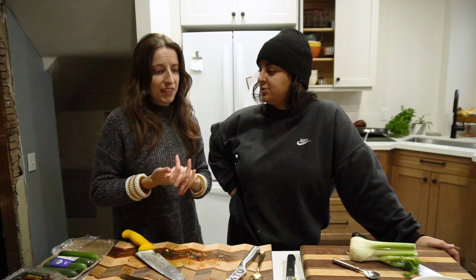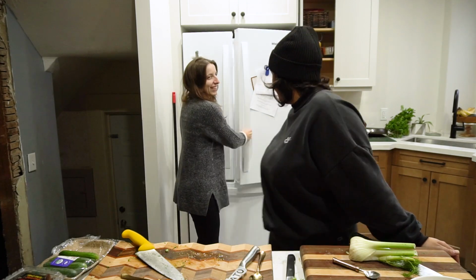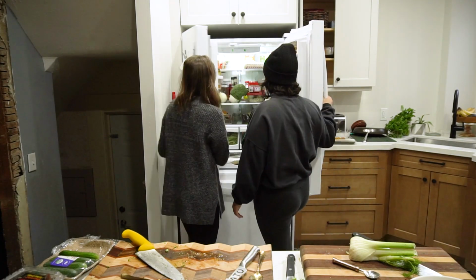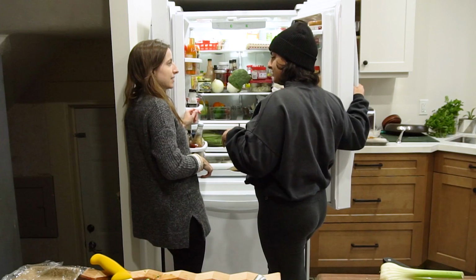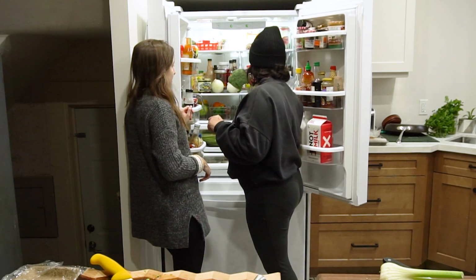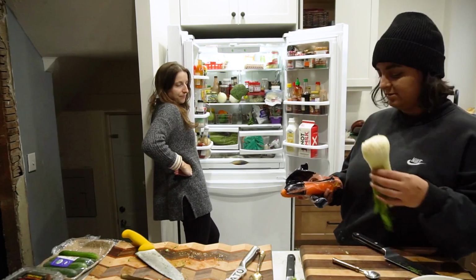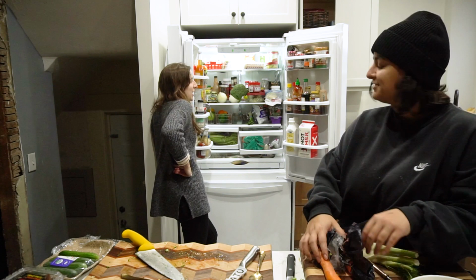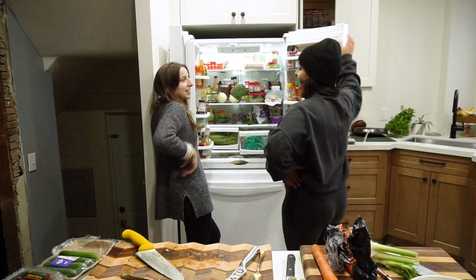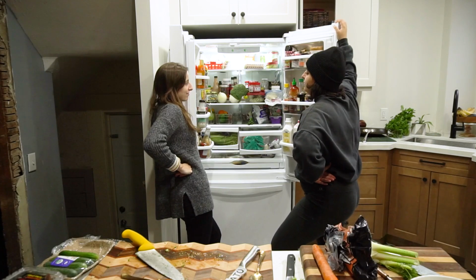Okay, what kind of base do you want it to be? Crunchy. So you want like what? Do we want to do ribbons or matchsticks? Ribbons. We can do ribbons. Okay, ribbons, carrots. What else do we want? Do you want to use up the rest of this fennel? What's the dressing? Because I feel like that's the flavor profile. What kind of vibe do you want to go for?